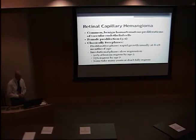So capillary hemangiomas are relatively common benign vascular proliferations that most commonly occur in females. These are usually seen in infancy, so there will be two phases. Shortly after birth, at about 8 to 18 months of age, you'll see a period of rapid proliferation, and that's followed by a long period, over many years, of slow regression and involution. Half of these will be completely gone by age 5, 75% by age 7. In rare cases, they'll never completely regress.